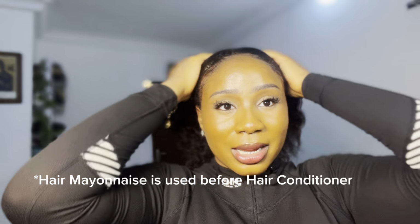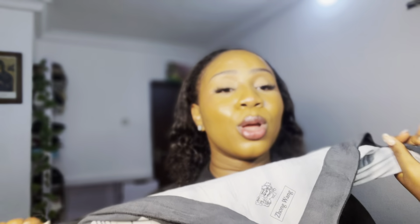So after washing my hair and treating with conditioner and hair mayonnaise, I go in with leave-in conditioner, and I also then use shea butter. It acts as something that seals your entire hair together and locks in the entire moisture that your hair is lacking. And whenever I'm done with all that, I mat my hair like you guys just saw, and I make sure to cover my hair with a scarf.